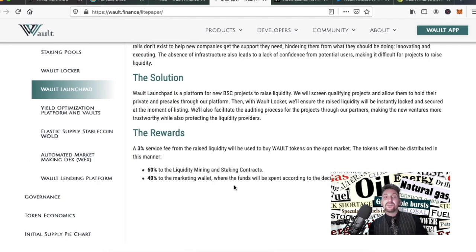The 3% service fee that Wault takes from participants for using the Launchpad will then be divided as 60% to liquidity miners and stakers and 40% to marketing.